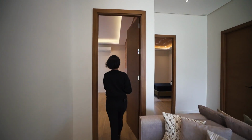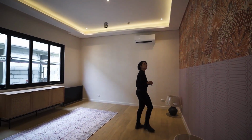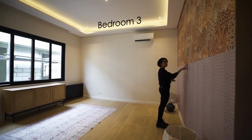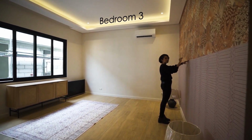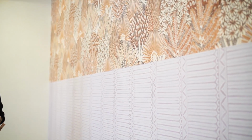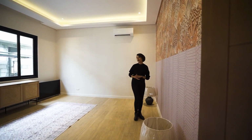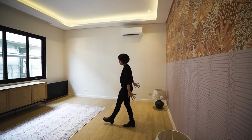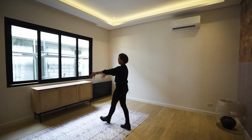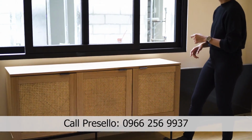In front of bedroom number 2, we have bedroom number 3. And this one also has a very interesting wallpaper choice. So it kind of separates the top layer from the bottom layer, right? And it acts as a headboard almost, even if it's flat. Visually, it doesn't look that way. So this is where your bed is gonna go. Perfect, where this is right now, as it demonstrates where your TV is gonna go.